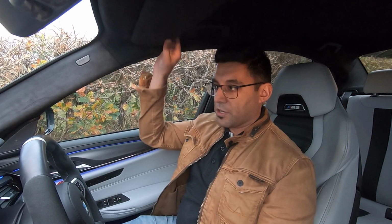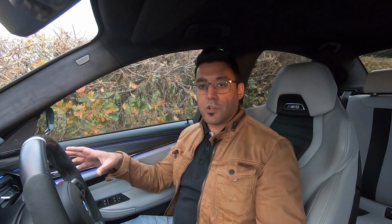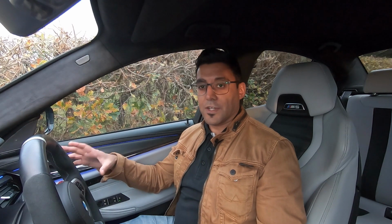Here we are. I'm now in the M5. I'm sat in the car because one, it's a little bit cold outside, and two, it's getting a bit dark, so I just thought I'll talk about the car from inside here. The car is finished off in Singapore grey. I think it looks absolutely fantastic in this colour.